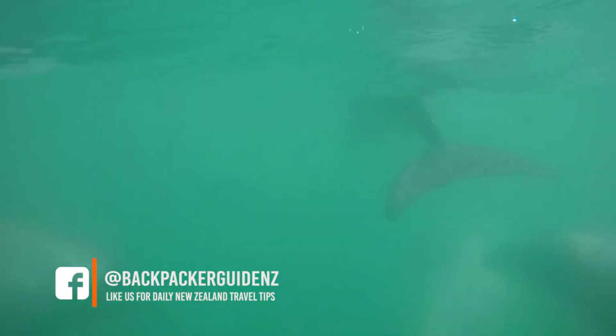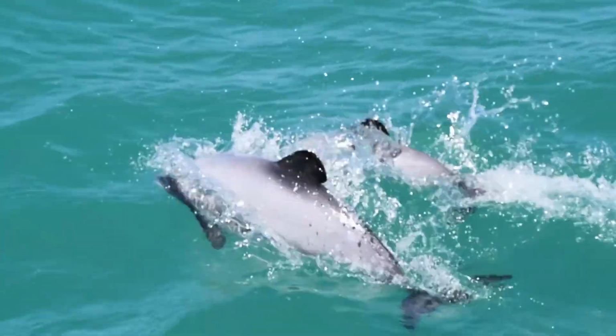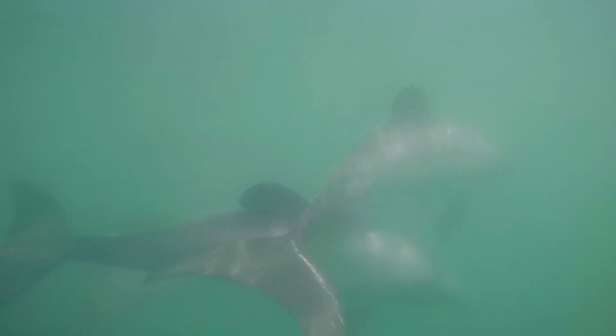We see the Hector Dolphins pretty regularly throughout this tour. Probably every 20 minutes they're jumping up to the bow of the boat, even jumping out of the water sometimes, which Tony really knows how to do for them by speeding up the boat so that they get a lot of wave pressure, and then they just go shooting out of the water. It's super entertaining to watch.